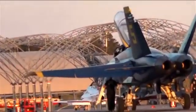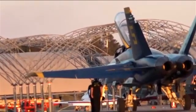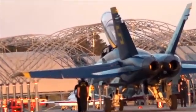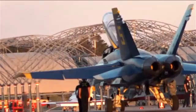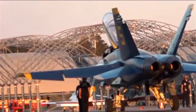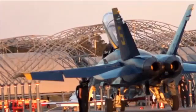And you're seeing some live shots now. The aircraft have just taxied back into the line. And you see the plane captain standing and waiting for the pilots to exit the aircraft. They're very formal. The whole thing is very formal. They practice this. They get good at it. And they are professionals. That's all you can say. They are real professionals, and they represent the United States Navy and the United States Marine Corps.